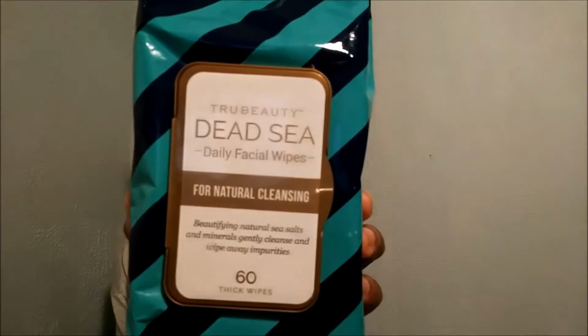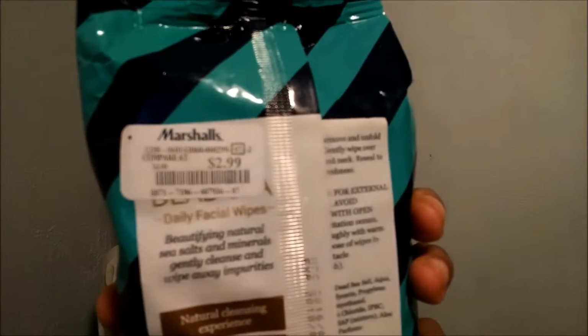I just got these True Beauty Dead Sea Daily Facial Wipes for a natural cleanse. And it says, beautifying natural sea salts and minerals gently clean and wipe away impurities. And it comes with 6. And this one I got from Marshalls for $3. You see? Okay, $3 and some tax. I love to clean my face, as you guys can see, and this is something that I've seen and I actually want to try. They have green tea, and they have different kinds, just like this one, but I want to try the Dead Sea because I've always tried green tea, so I want to try something new.